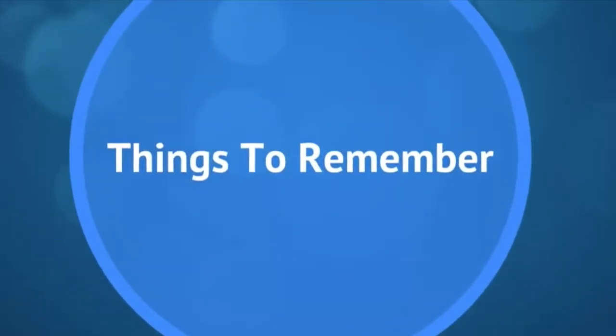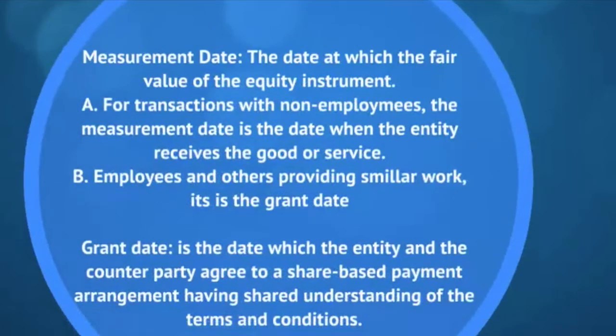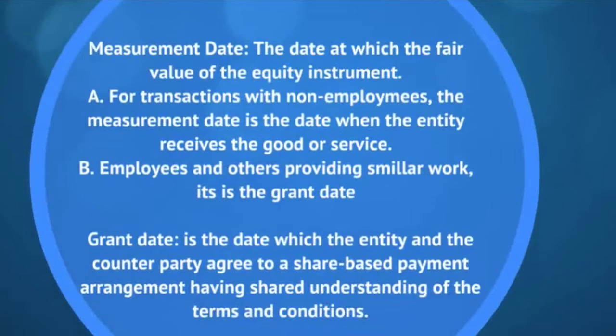Things to remember. Measurement date is the date at which the fair value of the equity instruments granted is measured for the purposes of PFRS 2. For transactions with non-employees, the measurement date is the date when the entity receives the good or service. For transactions with employees and others providing similar services, the measurement date is grant date. Grant date is the date at which the entity and the counterparty agree to a share-based payment arrangement, being when the entity and the counterparty have a shared understanding of the terms and conditions of the arrangement.